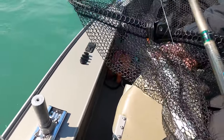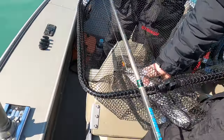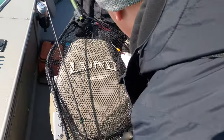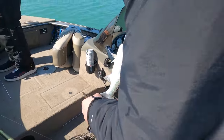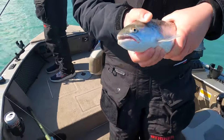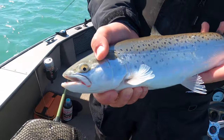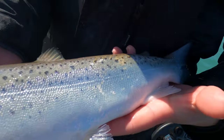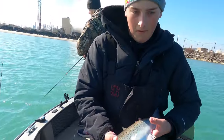He hit that spinner. You guys looking at us still? You're like, man, that's a pretty fish, bro. All right, hold him up. Let's see the camera, bud. About an 18, 19 inch brown. They're so pretty. That's beautiful, dude. What do you think, man? Nice. Smacked it.